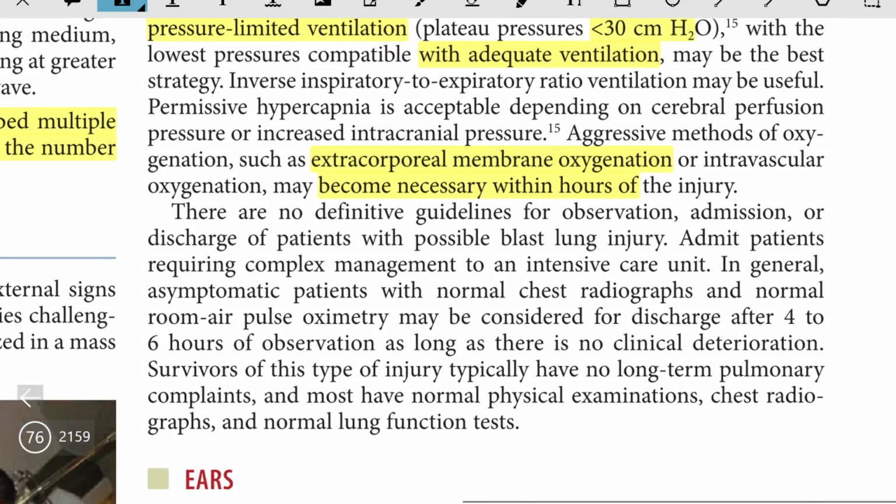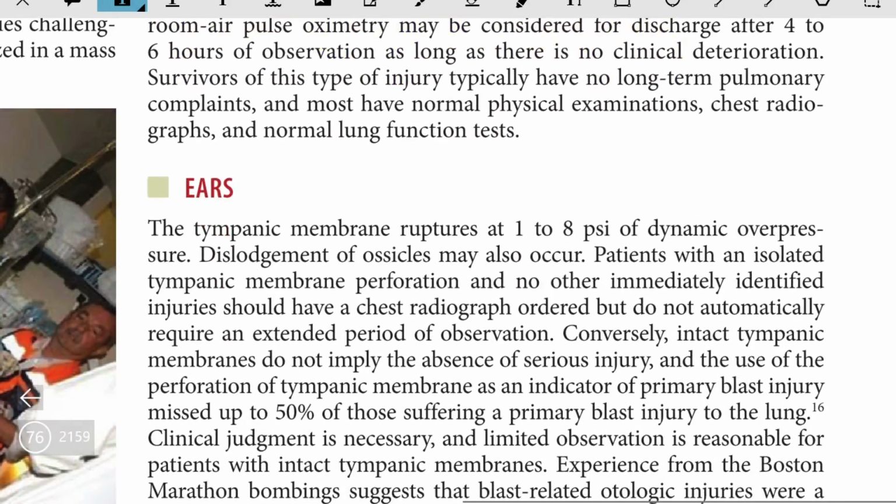Admit patients requiring complex management to an intensive care unit. In general, asymptomatic patients with a normal chest radiograph and normal room air pulse oximetry may be considered for discharge after 4 to 6 hours of observation, as long as there is no clinical deterioration. Survivors of this type of injury typically have no long-term pulmonary complaints, and most have a normal physical examination, chest radiographs, and lung function tests. So we need to look after these patients and discharge after 6 hours of normal vital and hemodynamic stability. Coming to the next part, the organ affected, that is the ears.